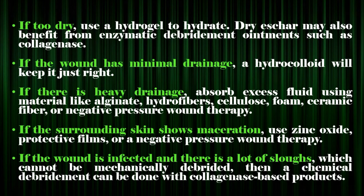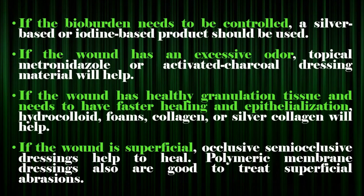If the wound is infected and there is a lot of slough, which cannot be mechanically debrided, then a chemical debridement can be done with collagenase-based products. If the bioburden needs to be controlled, a silver-based or iodine-based product should be used. If the wound has an excessive odor, topical metronidazole or activated charcoal dressing material will help. If the wound has healthy granulation tissue and needs to have faster healing and epithelialization, hydrocolloid, foams, collagen, or silver collagen will help. If the wound is superficial, occlusive or semi-occlusive dressings help to heal. Polymeric membrane dressings also are good to treat superficial abrasions.